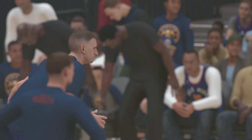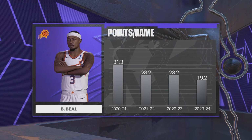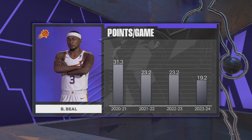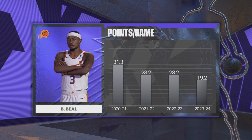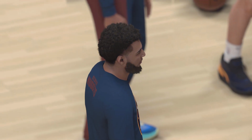And David Aldridge will be reporting from the sideline. And taking a broader look here at the year-over-year scoring trend for Bradley Beal. And looking at his offensive numbers from the past few years, it seems like teams around the league have kind of figured him out. He's having to work a lot harder for his points, and they haven't been coming nearly as easily as they used to.